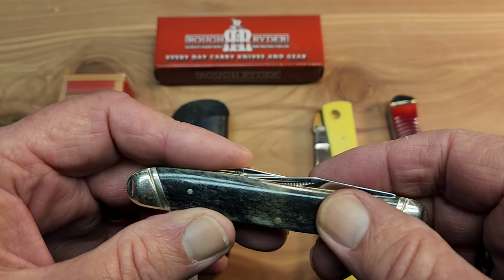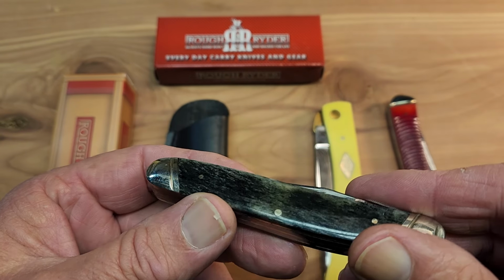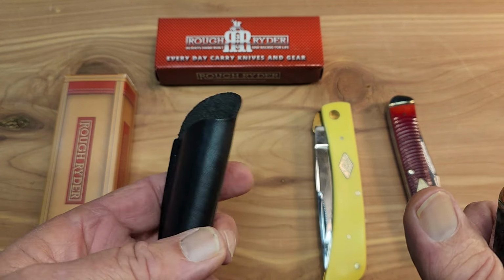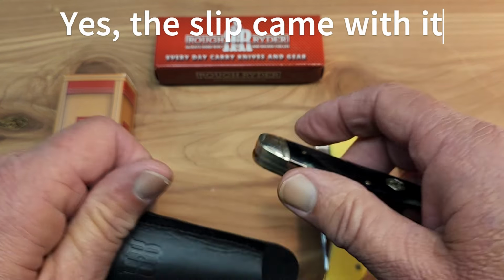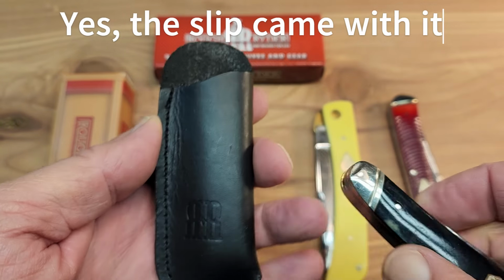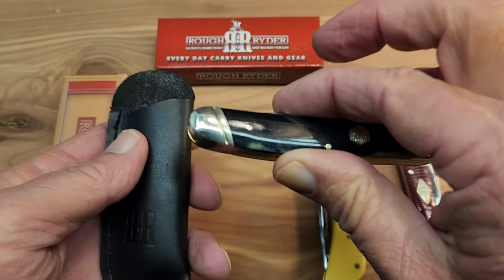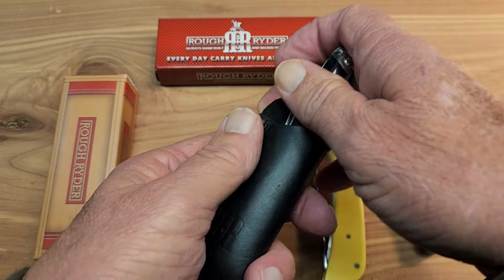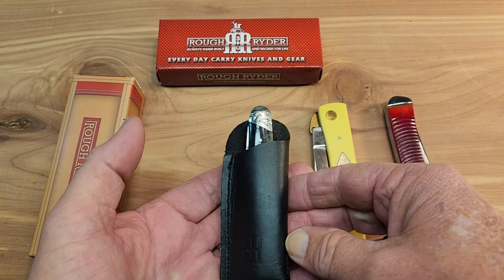All right, very nice. I like that gray bone. And it was inside of this slip here. I don't know if this is just a Rough Ryder slip. I don't know if this came with this knife or this was just an extra add-on that you could use to put it in there.